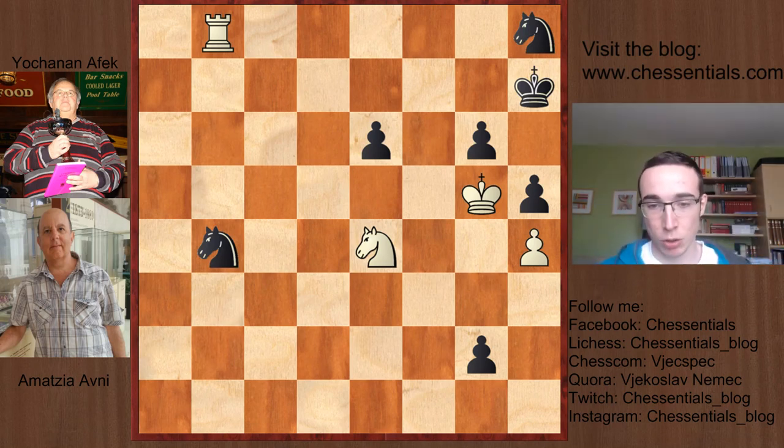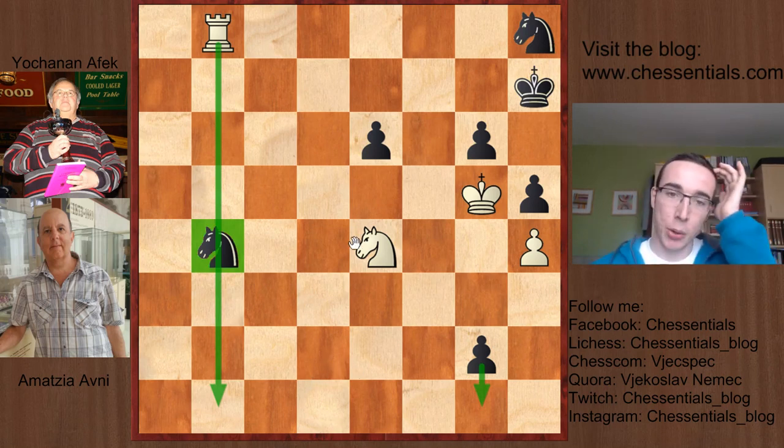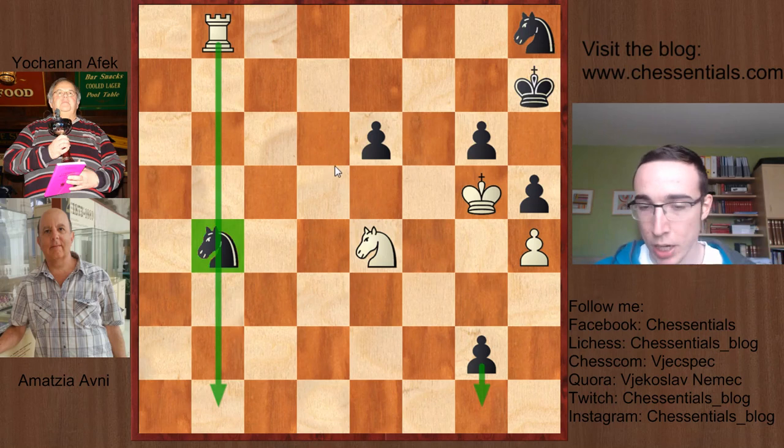But okay, let's look at the matter at hand. The position of the study is in front of you. It is white to play and draw. So why draw? Well, obviously black has one important trump in this position, and that is this g pawn that is only one square from queening, and you can see that this knight on b4 blocks the white rook from going all the way back. So it's a tricky position for white, and it's not clear how he should draw or what he should do. But okay, as we have learned, chess is full of surprises.